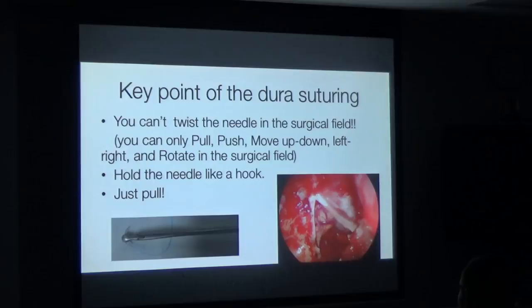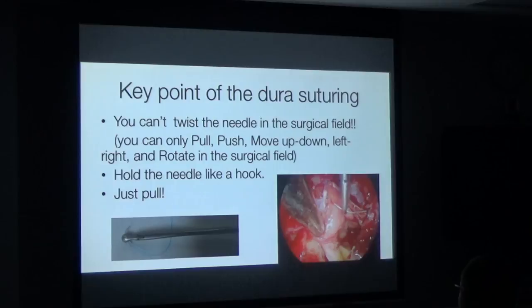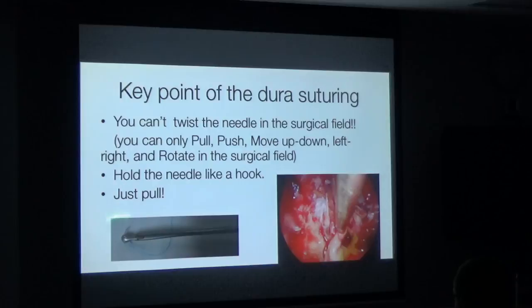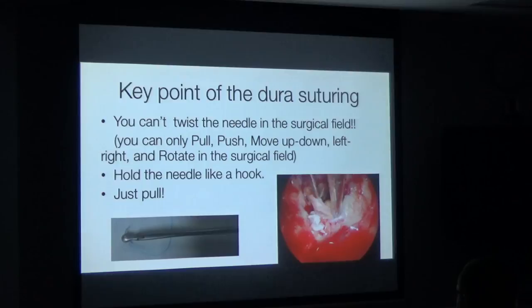This is the key point of dura suturing. You cannot twist the needle in the deep surgical field, like a naked dive. You can only push and pull and move up, down, left, right, and rotate. Just it. So you have to hold the needle like a hook and just pull. It's not so difficult. You can do this one, so just pull, just pull, just pull. It's not so difficult, so please try it.